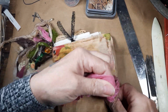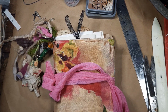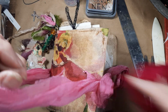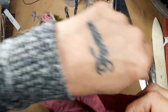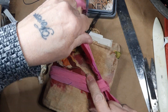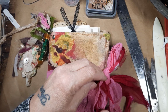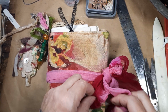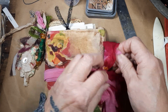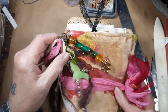Tie it up. And I'll go back to it another day when I'm in the mood. Do, do, do, do, do, in the mood. You know what? Might be cute is to do this. Okay. And with that, I do love feminine things. There we go. And that is it. Time for me to go watch some TV.